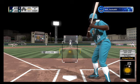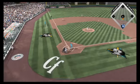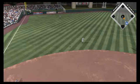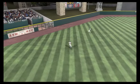Stepping into the box, Lou Brock. 0 for 1 for him here in this one. Left fielder. This is hit the other way out toward left field. Brock waits on it. 1 away.